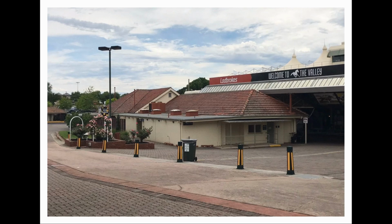We were approached, we won a design competition for this, and the key driver was to bring this building back to life. The client considered it one of the jewels in their crown, and they wanted to bring it to a full restoration and use it as a gateway to the precinct. Part of the project was also the broader master plan, which included turning this whole area into a public park.